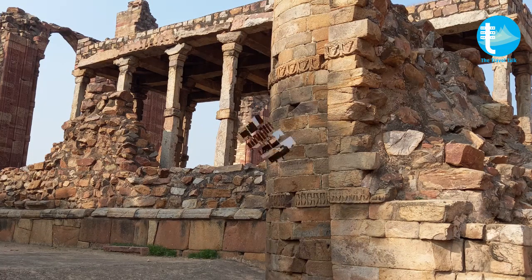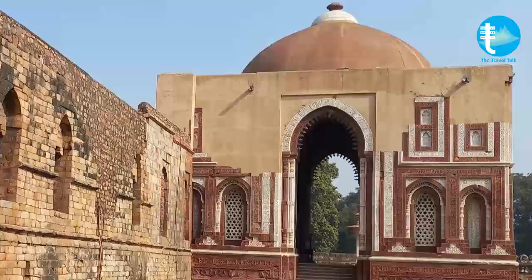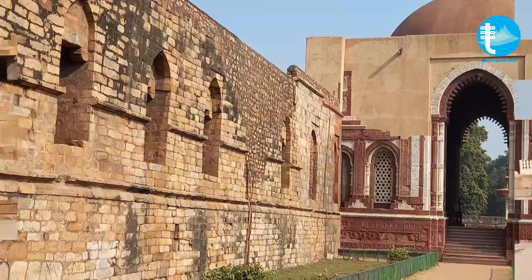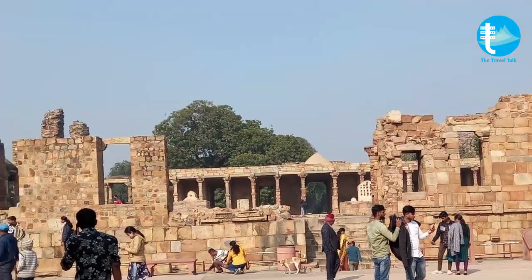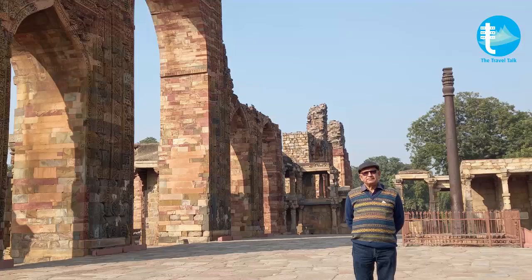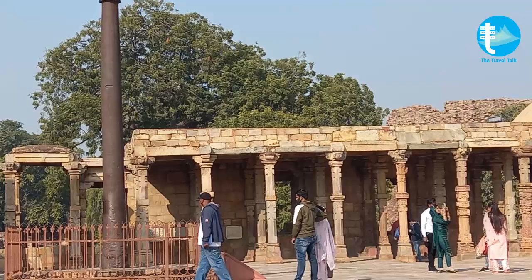The Quwwat ul Islam Mosque stands next to the Qutub Minar. Many subsequent rulers, including the Tughlaqs, Alauddin Khalji, and the British, added structures to the complex. Apart from the Qutub Minar and the Quwwatul Islam Mosque, other structures in the complex include the Alai Darwaja or gate, the Alai Minar, and the Iron Pillar.